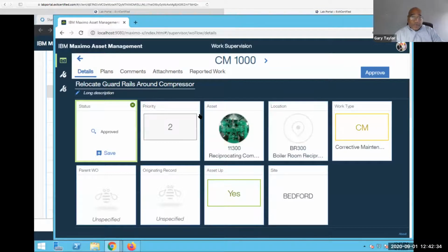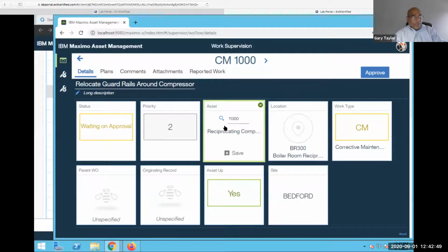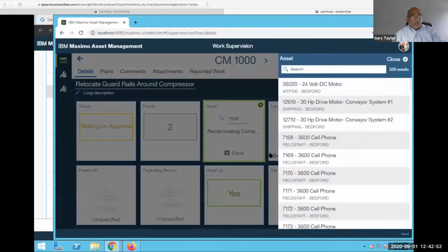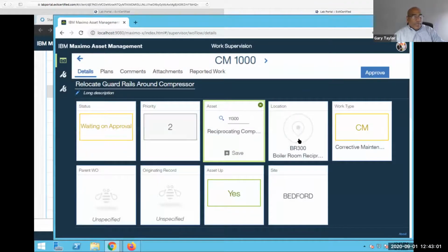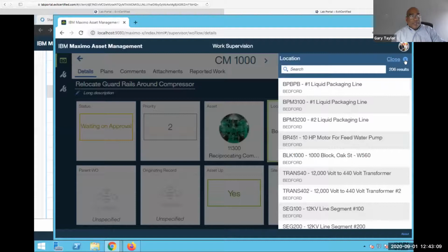Work order priority is also embedded here. With work orders, we're able to determine exactly what the priority is, so that higher priority work orders are initiated on their own. It's going to give us the asset in question. This is actually a particular compressor. I could search, and if I chose to, I could pick any other asset. So if I've changed my mind or if someone made a mistake, we can edit that early in the life cycle, before any work has started. The location of the assets is also something that we can edit, and again, if we want to change that location, we have the ability to do that as well.